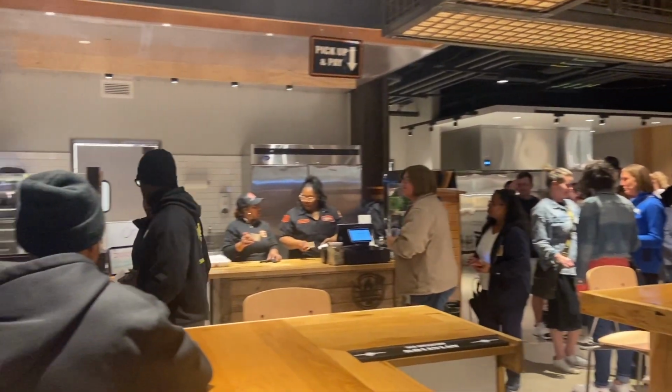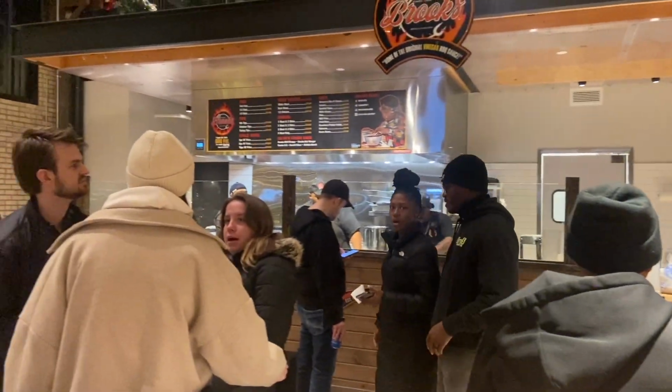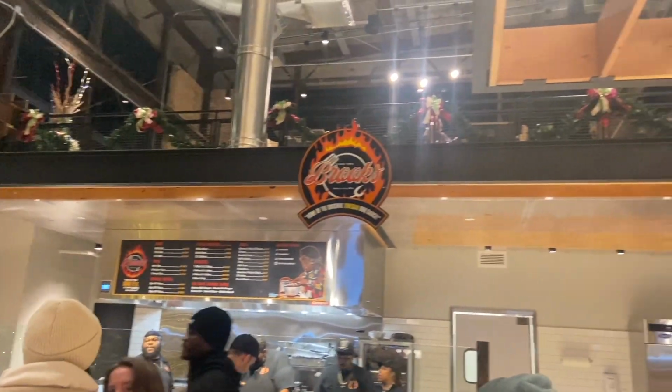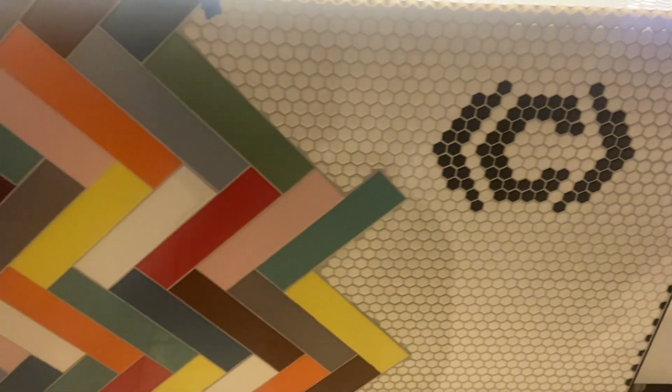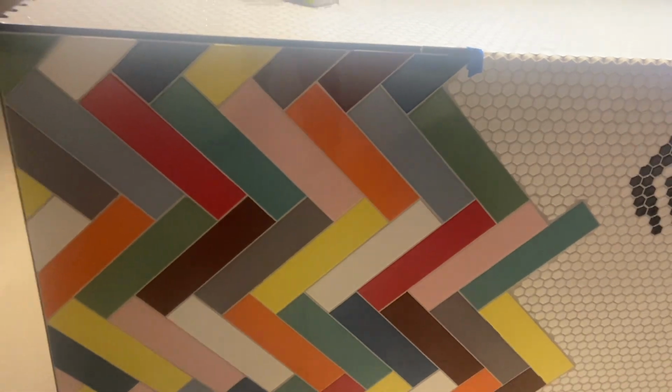So apparently barbecue is our favorite thing in Fort Wayne. Brooks Barbecue. So, I mean, it must be good. Someone really likes it. Okay, guys, this tile work, though. Our chef is absolutely one of the coolest people I've ever met. She owns a charity. I'm going to link her stuff down below for birth rates for mothers in Uganda.